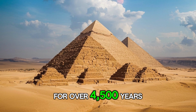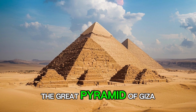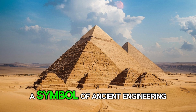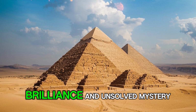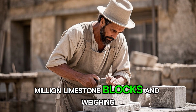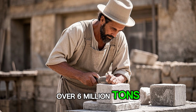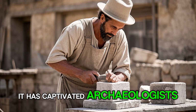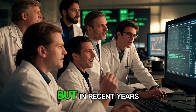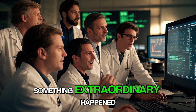For over 4,500 years, the Great Pyramid of Giza has stood unchallenged, towering above the desert as a symbol of ancient engineering brilliance and unsolved mystery. Carved from more than 2 million limestone blocks and weighing over 6 million tons, it has captivated archaeologists, scientists, and adventurers for centuries. But in recent years, something extraordinary happened.